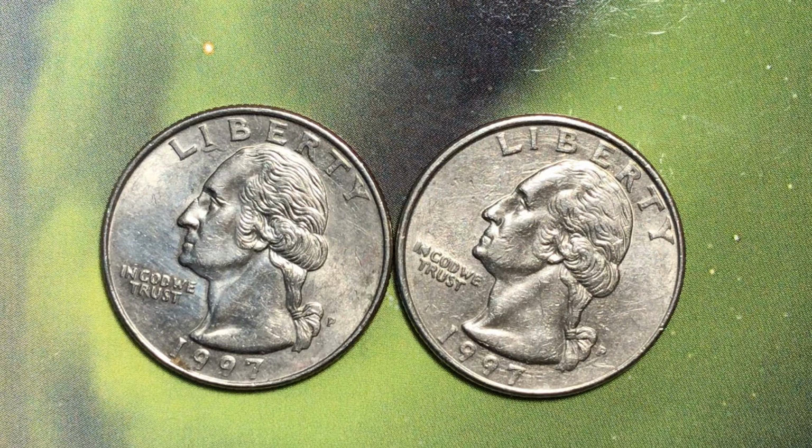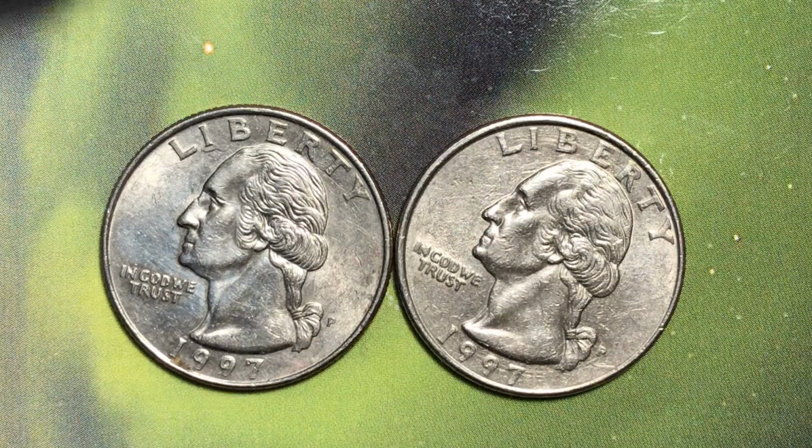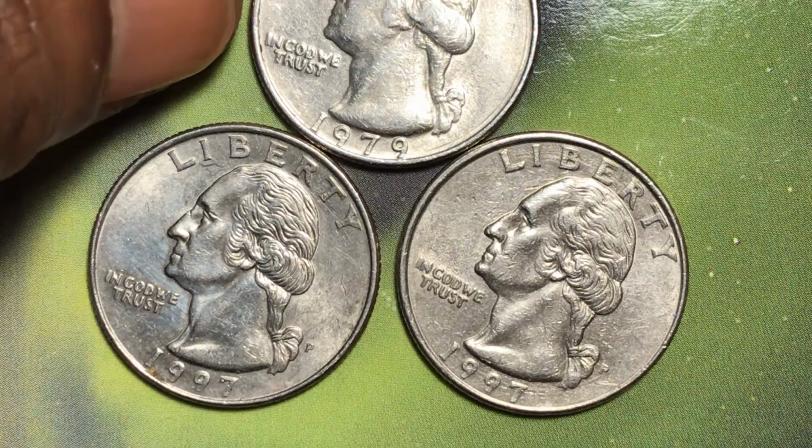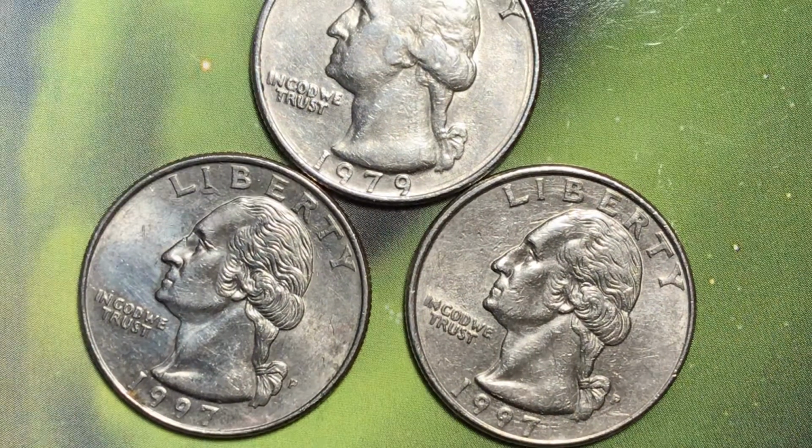I don't know if everybody has the same thing like I do. And they are both mint mark P. So I said to myself, I checked the rest, none of them are like that. So I went back to the state quarter to see if I would see something like that too. I didn't. Now I put 1979. This is what I found out too. This is what I am getting.